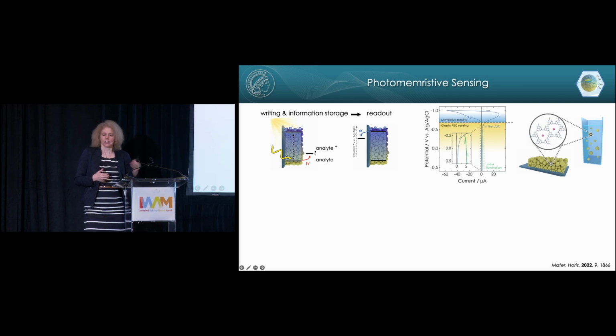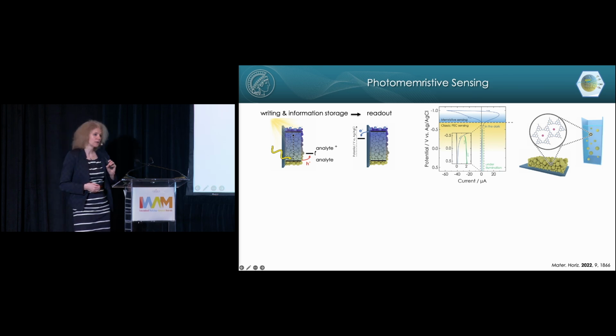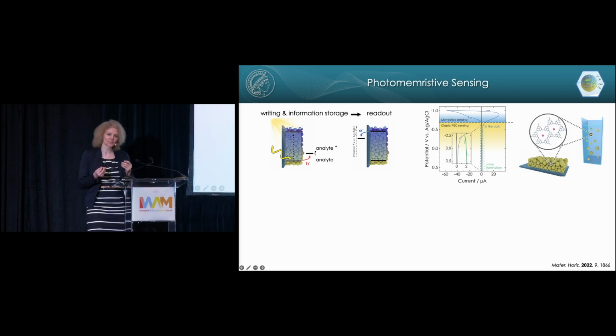solution. So this is not just a typical photoelectrochemical sensor where we are creating a transient photocurrent in the presence of an analyte under illumination, but the system is special because we're creating a persistent photopotential when we illuminate the system. So in other words, we are writing concentration information onto the sensor, and then we can read it out at a later point in time. So this gives this sensor a memory function. And of course, this charge accumulation affects the resistive properties of the material, and so we call it a photomemristive sensor.